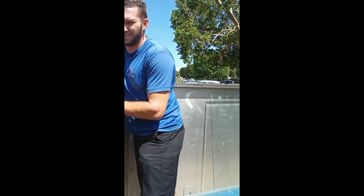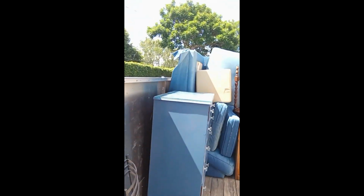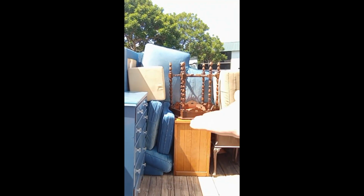So the good news is that the majority of this stuff is going to be able to get donated, hopefully. This is where we're at so far. Basically a quarter of a truck plus the dresser. I have one piece in the bed of my truck that I'm actually going to keep for our office. Oops, it's a really nice little piece.